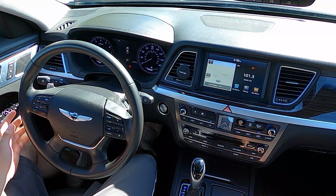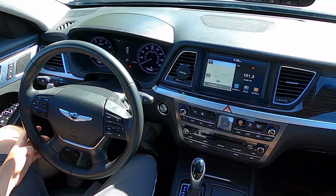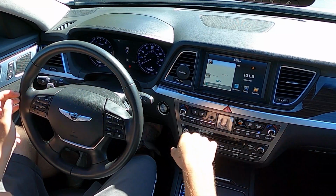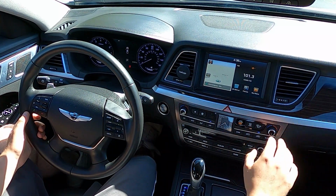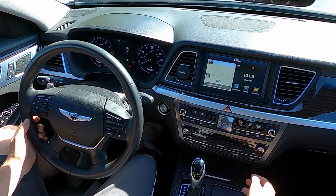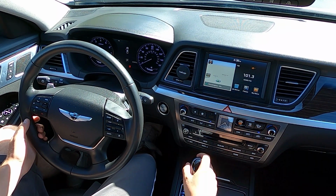The interior of the Genesis is laid out very nice, and it is extremely luxurious, there's no doubt about that. We have a nice brushed steel or aluminum look around the whole interior, with some very nice looking wood grain around that. We also have leather everywhere. If it's not leather, then it's a very high quality looking plastic.